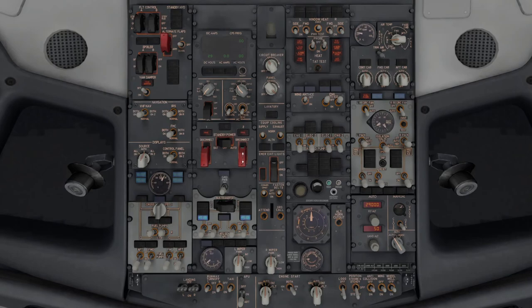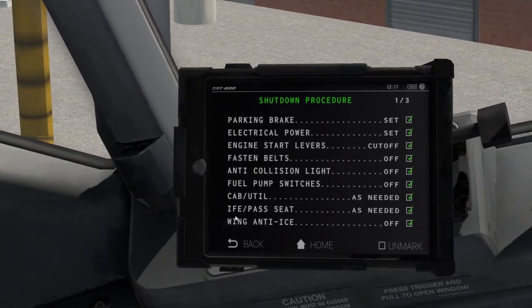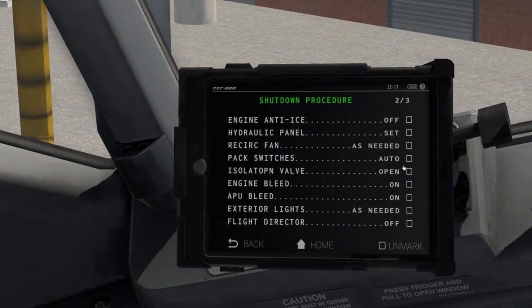All right, anti-collision off. We'll turn these three off. We'll get the hydraulic pumps next. Engine pumps, all off. And the APU is running. Auto brake is off. Folks, we are in the gate shutdown. We thank you for flying with Mike. Last checks over here. Cabin and ice, wing ice, good. Engine panel, going just through them real quick.